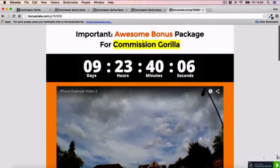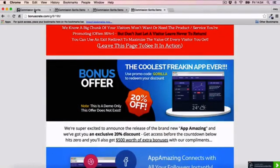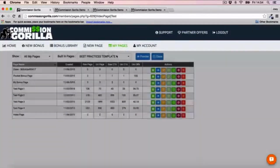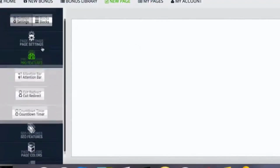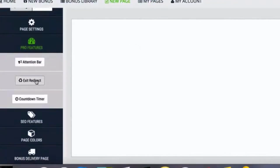Videos there, countdown time is there, headlines there as well. Now, one thing I did mention was the pro features. So what I want to do is quickly just head back into a new page, and I want to talk about these pro features. So you got attention bar, exit redirect, and the countdown timer like I just showed you.